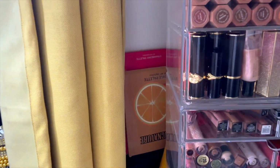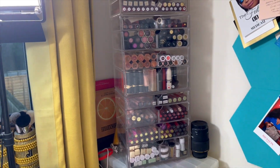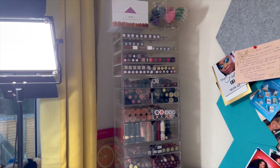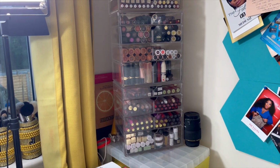And then at the back of that, I've just got two of my Day Day Signature palettes that I like and I want to keep, because you never know, they might come out with a palette that I want to do a comparison video. And on top, I keep my makeup sponges and yeah.